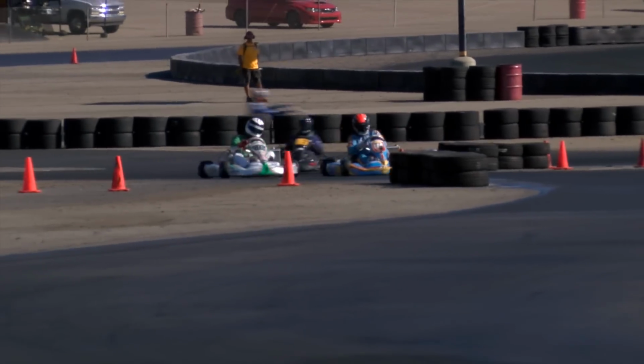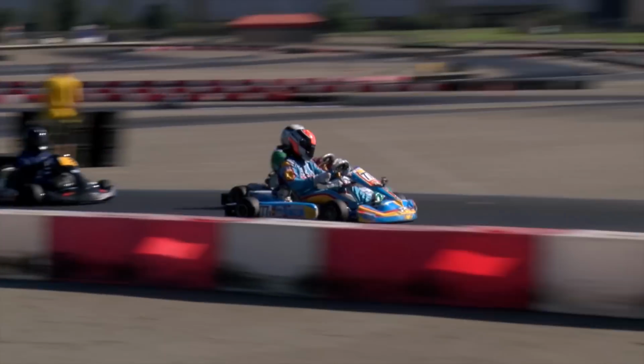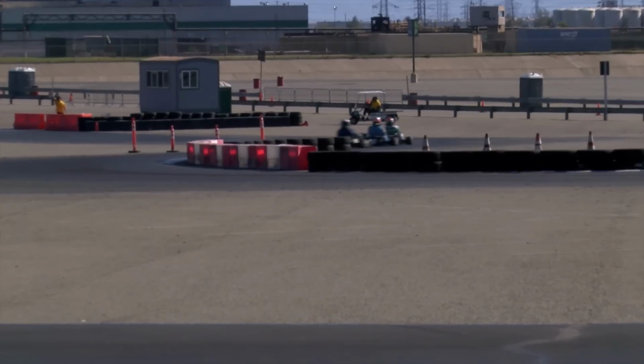He's got him sized up to the inside. Another nice move, and look at this racing. Little bit of bumping and grinding. Down to the inside again. What a finish. Jackson the advantage.